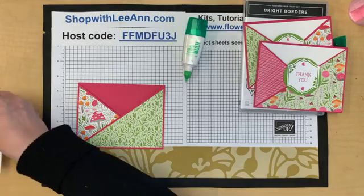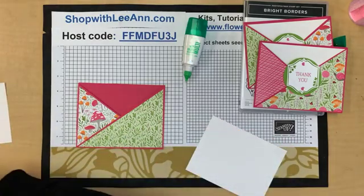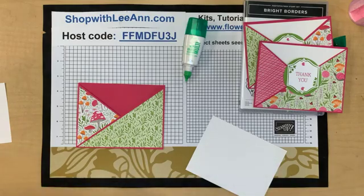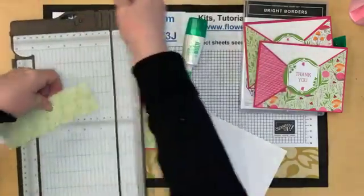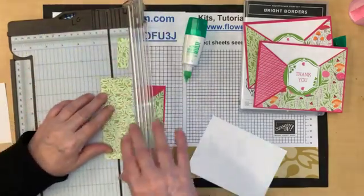Okay, now for the inside, I thought I had a strip. I had lots of strips left over. Wonder what I did with them. Well, we'll just cut another one for the inside because I know this is 5 1/4 and 1 inch.